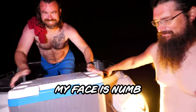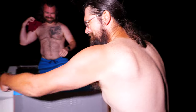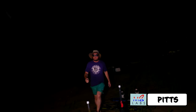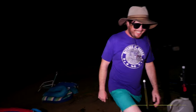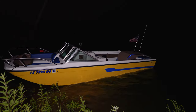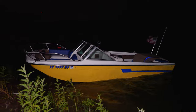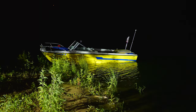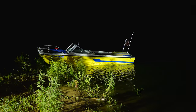Nice work. My face is numb. Your face is numb because you have no windshield, so you're just getting pelted. I am pelted. Buying a windshield on your phone. Nate, nice job navigating. No problem. Did great. Pitts, you're still wearing sunglasses from the rain, and the budget boat didn't let us down when we needed it, so that's good. I'm sure tomorrow when we go to dock it, the fuel tank will clog up and it'll die again. It's like the boat that lets you down all the time, but when you needed it, it decided not to.